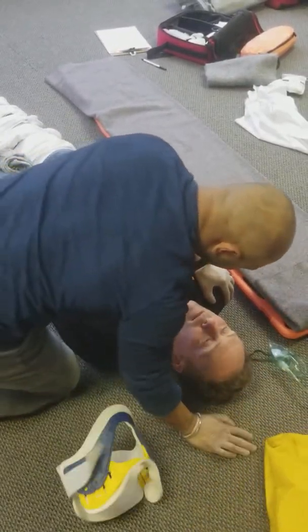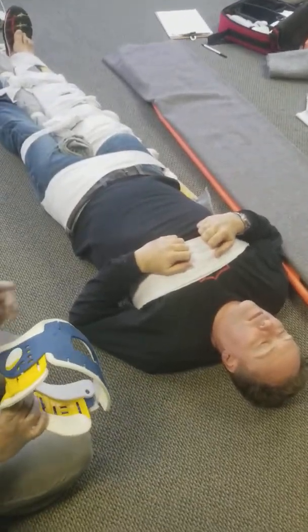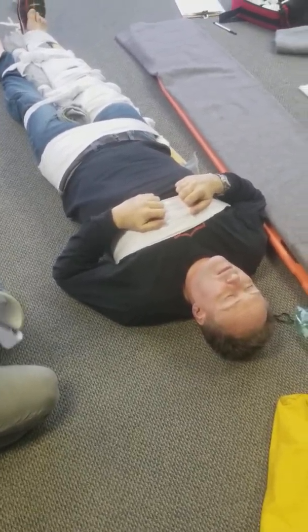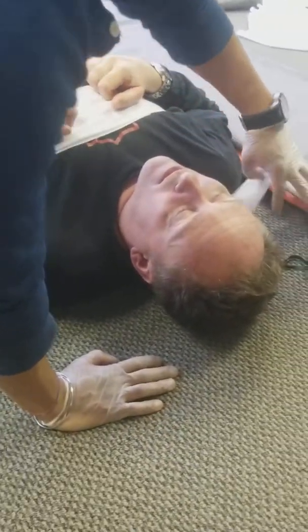So the helper's let go? We're still holding C-spine? It's okay that you do the collar now. It's not late, as long as you do it before. But somebody's still holding the head, right? Yeah. So the helper's still there holding the head. So he's measured the collar.